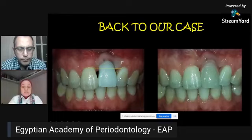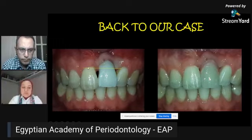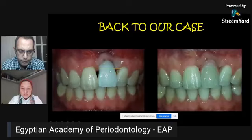you can see here that the papilla is almost at the level of the neighboring natural gingival margin, the supposed to be natural gingival margin. And of course, the crown is more apical. So from this picture, we can tell it's a subclass C, okay? But we cannot tell what's the class because we cannot see the buccolingual view.